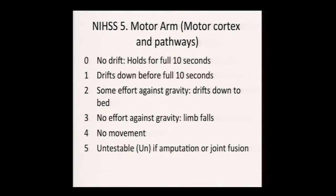The limb falls, okay? Now, number 4, the way I understand this is if you compress the nail bed or pinch the back of the shoulder here, you'll get a little bit of movement there, okay? So if there's no movement at all to any stimulation, then they would have a 4. Now, what if they have an amputation? Then you're going to give them a 5, but you're also going to have a note, and this is going to be told to whoever's treating the patient. They got a 5, but, okay? You see what I'm saying?